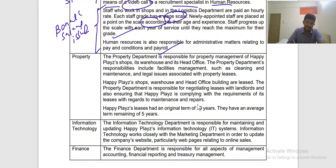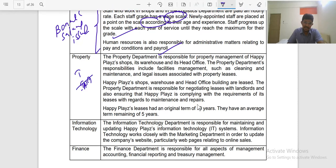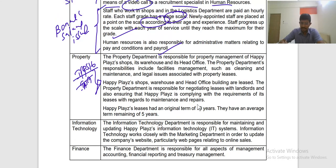Now, the lease, this is very, very important. IAS, if I'm not mistaken, it was IAS 17. Now it is IFRS 16, the lease. Now, one thing you will also observe, the lease plays a major role because it's very, very important. Happy Place has an original term of 10 years and the average period is 5. Now, we say this is the onerous contract. We call this the onerous contract, for your understanding, that you need to keep in mind as well.